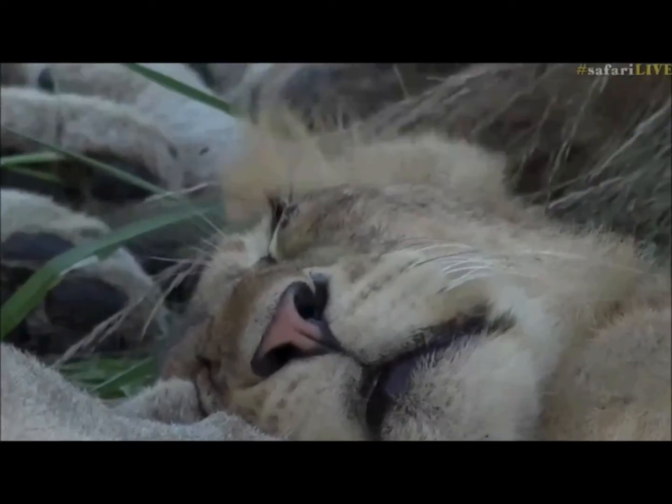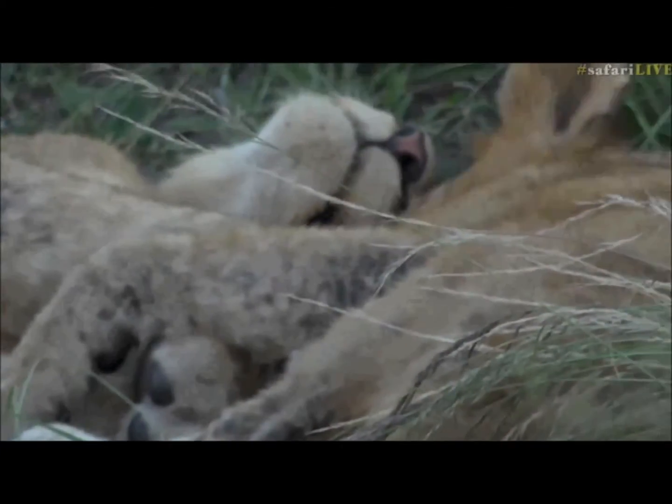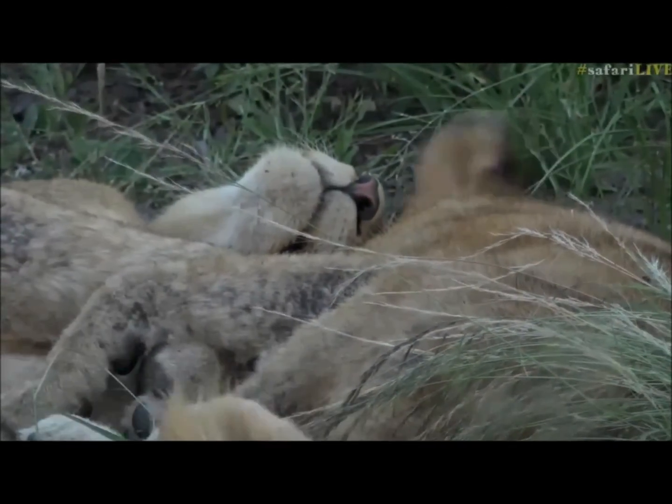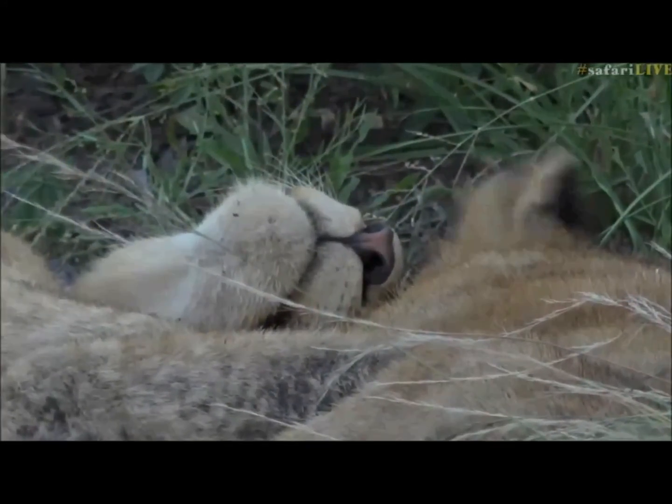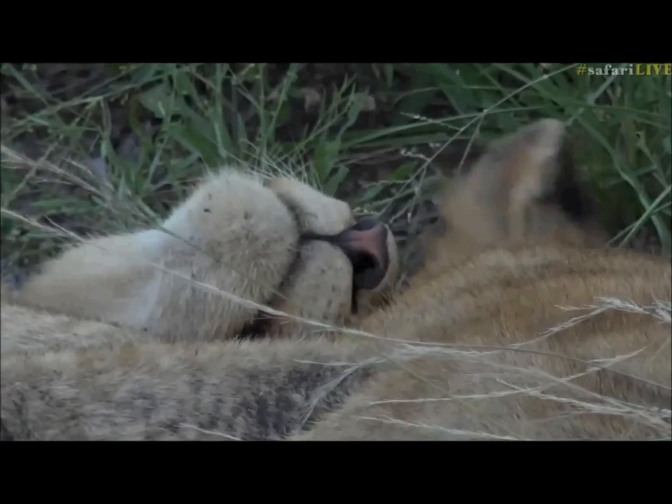But that is the picture of absolute happiness. And the two in the back are starting to have a little game together. They were pushing one another with their paws, but it seems like everybody's comfortable again. And back to sleep we go.